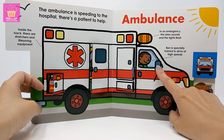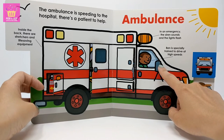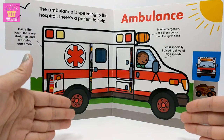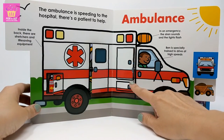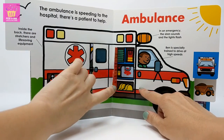And this special driver, Ben, is specially trained to drive at really high speed. Next time you see them, move aside, and let the ambulance pass so they can get to the hospitals and get the patient treated as soon as possible. What's behind the door? Let's take a look.